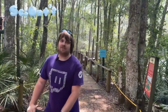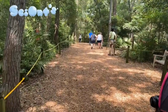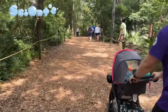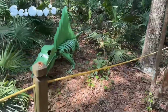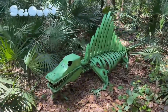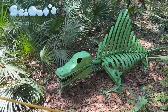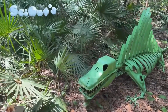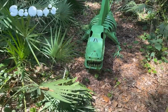You didn't show them the Dimetrodon. Did I not? I'm sorry. Let's go back. Even the skin has been preserved, so they were able to make some inferences about coloration. It was just really extraordinary. Here we go. Has a very charming smile, I will say. Uncle Dimetrodon.